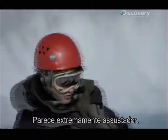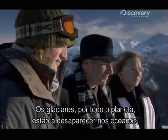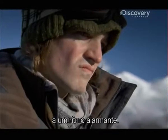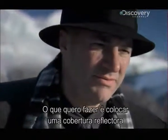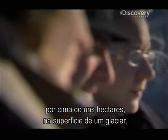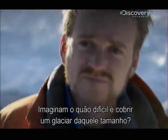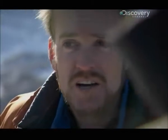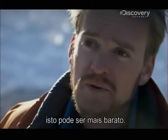That looks extremely scary. Glaciers around the planet are decanting into the oceans at shocking rates. I want to stop that, and I've got a vision that I think might work. What I'd like to do is lay out a reflective cover over a couple acres on the surface of a glacier and prove that this technology works. Can you imagine how difficult it would be to cover a glacier that size? It's going to be expensive, but when you consider the cost of re-engineering our coastlines, this may actually be cheaper.